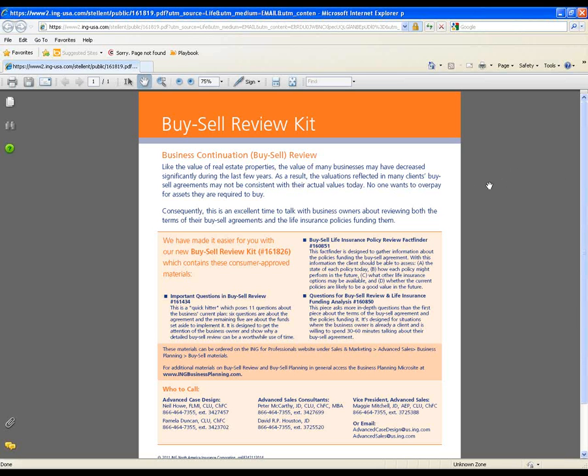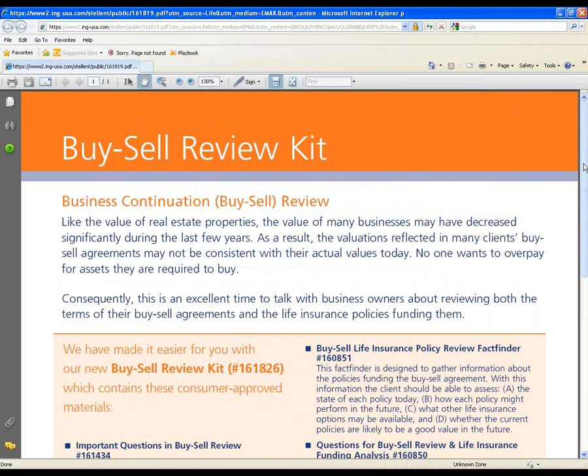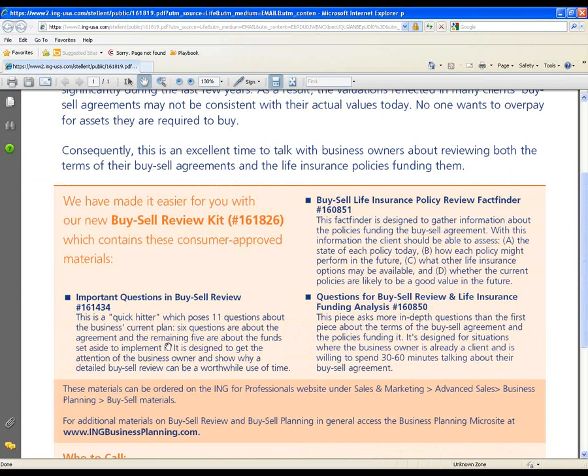Lots of different things out there in the marketplace. What we want to do, here's the important questions in the buy-sell kit. This is pretty powerful, this is a quick hitter: 11 questions about the business owner's current plan, 6 questions about the agreement, and the remaining 5 are about the funds set aside to implement it. Here, fill this out and mail it back to me, or fax it back to me, or email it back. Just have a couple of these on the tip of your tongue as you're talking to somebody.